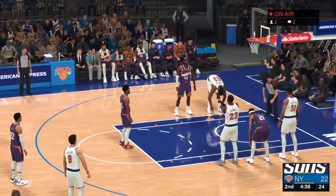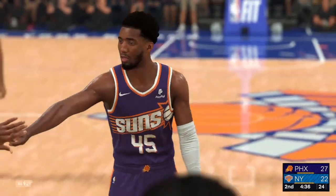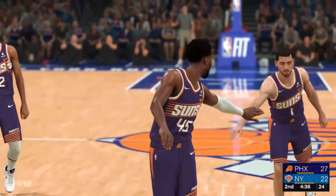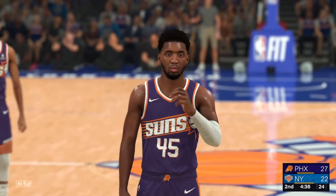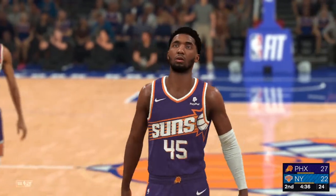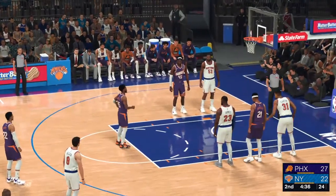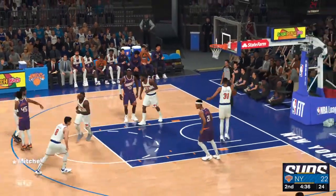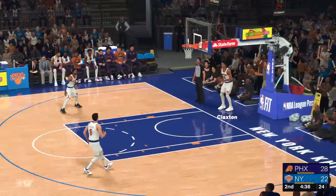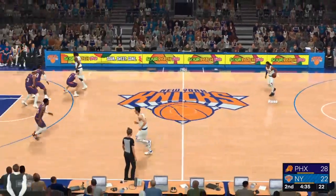Free throw drops for Mitchell. One of the things about Donovan Mitchell's game that I love is he's got elite athleticism. There is speed, there's burst, and there's physical strength. This guy is very capable offensively. He hits both from the stripe. The way he's shooting free throws tonight, you simply don't want to put him there.